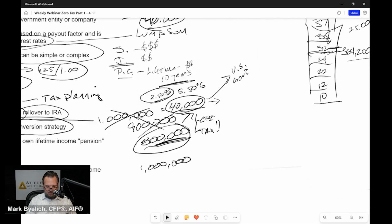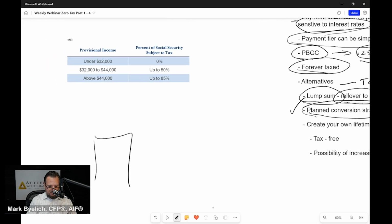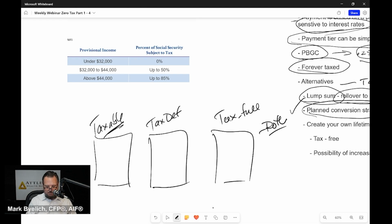So now let's look at our buckets. Remember, you've got your taxable bucket. We talked about that last week, so I'm not going to go over that again. You've got your tax-deferred bucket, and then you have your tax-free bucket. The first week we talked about Roth. Last week we talked about cash value life insurance, or what some people call a life insurance retirement plan. But today we're talking about pensions. So basically you end up with your pension sitting in this tax-deferred bucket in an IRA. So now that $1 million sits here.